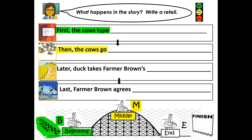Then the cows go. What do they do? Then the cows go. So write that beginning part of your sentence, say the sentence out loud, push pause, write your full sentence, and when you're ready to join me, push play.